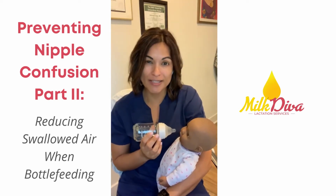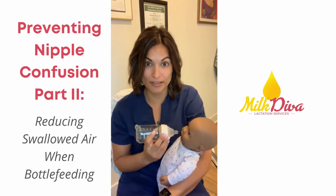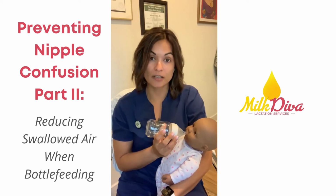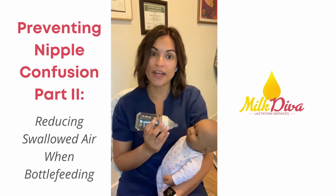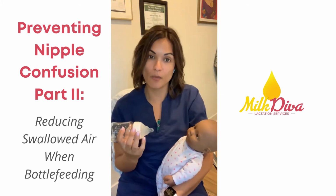What I want you to understand is it actually takes a lot of coordination for a baby to suck, swallow, and breathe. And so when the baby is drinking a bottle, suck, gulp, suck, gulp, suck, gulp, and you hear that, and then you hear suck, gulp, suck, gulp, they're swallowing air that way.